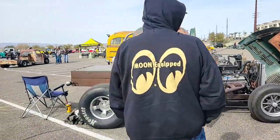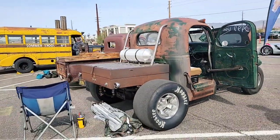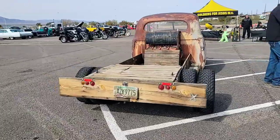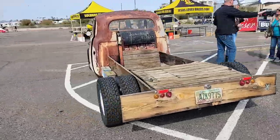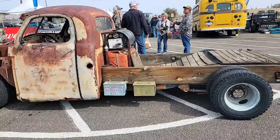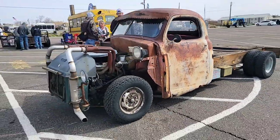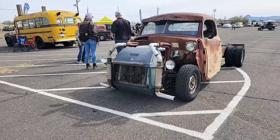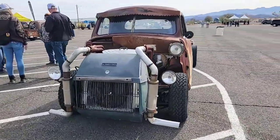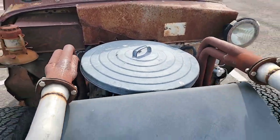You can have your choice of it. And you never know what people come up with at these shows. They spend a lot of time on these rat rods. At least some of them do, I think. There you go, got the garbage can lid.